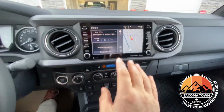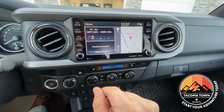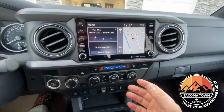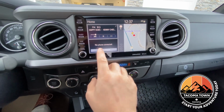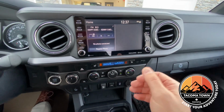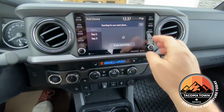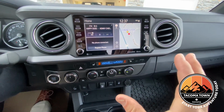One of the things that Toyota's done really well in the last few years is really upgrade the infotainment center. Really easy to use. Everything's pretty much a one button away. So if I click this button right here that says register your phone, yes, I'd like to click it. And there you're done. Now it's going to take you to the spot where it's waiting for you to go to your cell phone and update your cell phone, hook it up to that guy. So really simple to use.